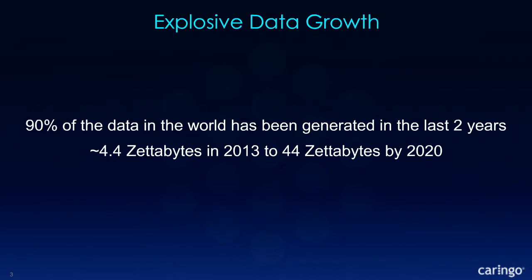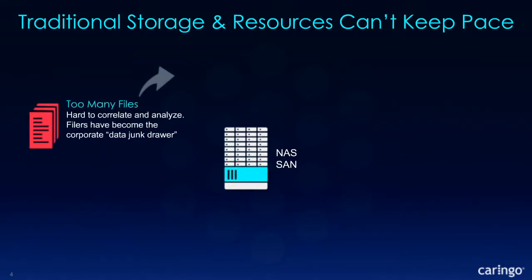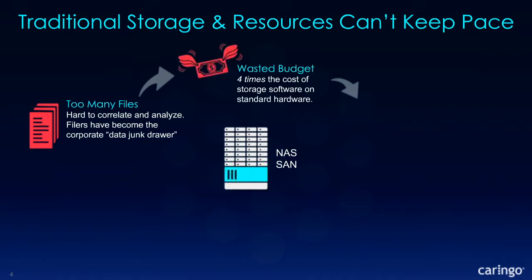Depending on which analysts you want to believe, there are currently 4 to 8 zettabytes in the world, and that's growing to 44 zettabytes by 2020. That's just massive growth and an unfathomable amount of information. And this explosive data growth is really straining traditional storage technologies. They just can't keep pace.